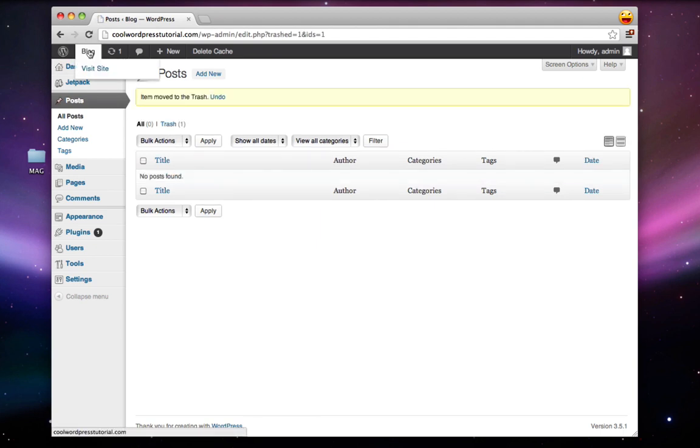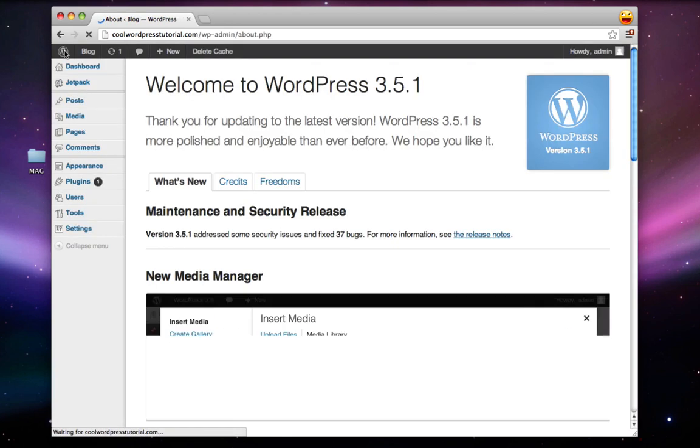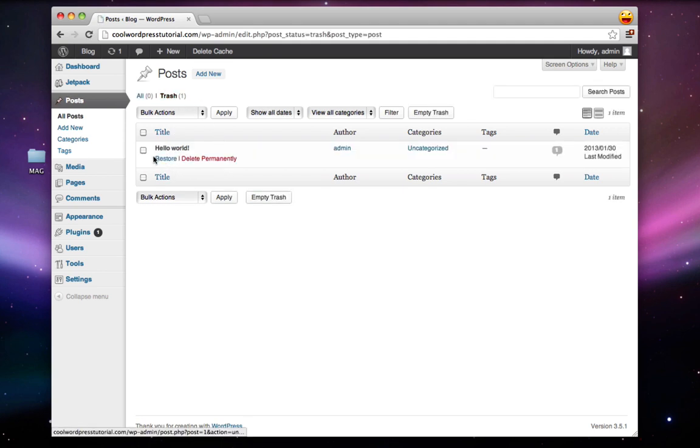Now if we go back to the blog's front end, we can see that there are no more articles. Now if you deleted a post on accident and want to get it back, that is possible by going back to the dashboard, going to Posts, going to Trash, and it's just a trash bin, and if you want to restore it, you can click Restore, and if you want to delete it permanently, you can click here to delete it permanently.